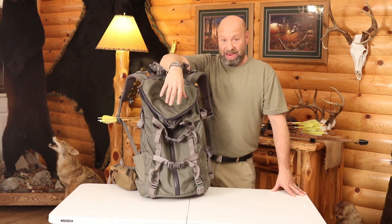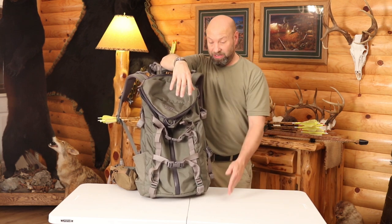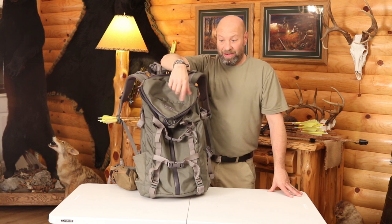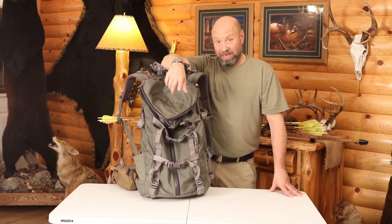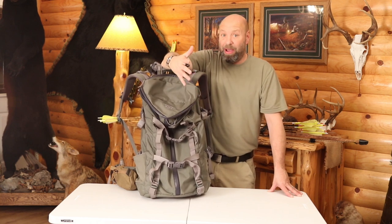I have my binoculars. I have all my clothes to change from when it's 20 degrees in the morning and it's 70 degrees in the afternoon and goes back down to 20. I want enough water to cover the fact that I'm hiking 800 yards down to a river, getting in a boat, paddling down a mile, getting out, hiking in another mile. I want water. I want food. I want an extra pop. I want stuff with me. And I have the room in here, so I'm going to carry it.